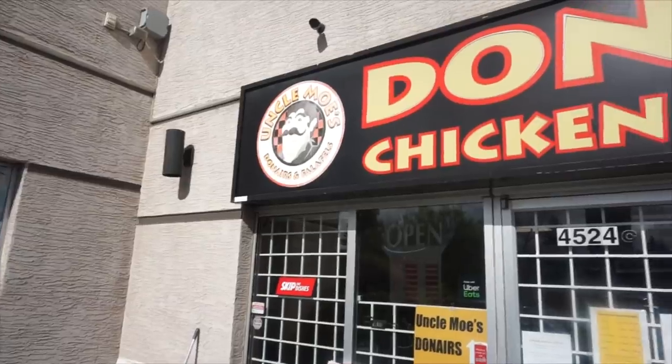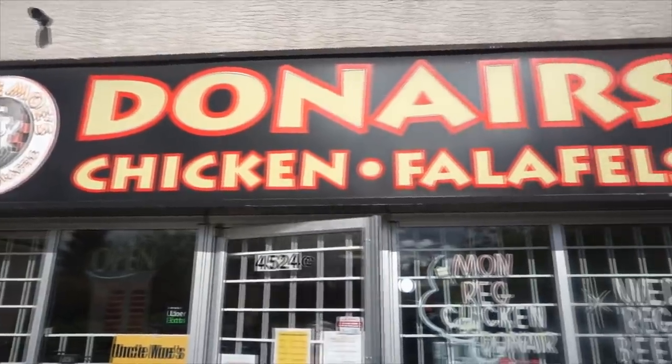Hey everybody, Joel Hansen here, and here we are at Uncle Moe's Donair in Calgary, Alberta. So here we are with their massive Donair challenge. Look at this thing. This thing is a whopping 3+ pounds. We have 40 minutes to complete this.